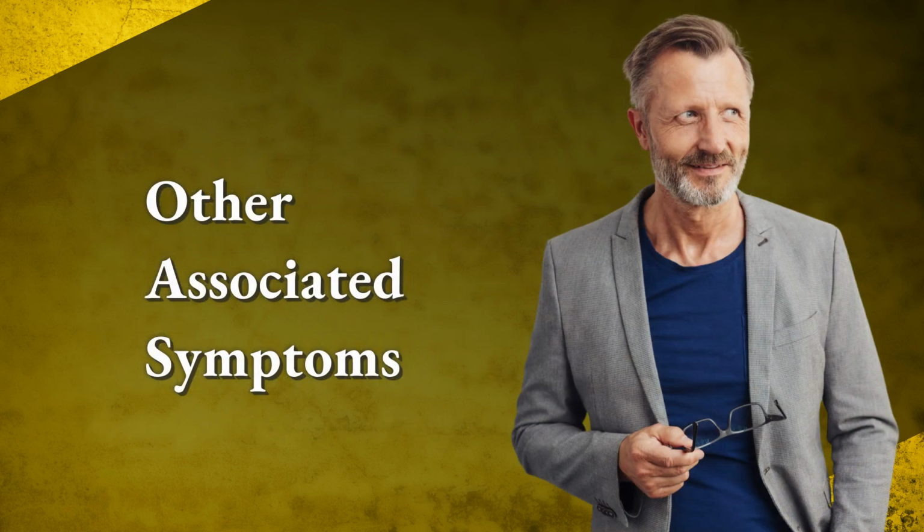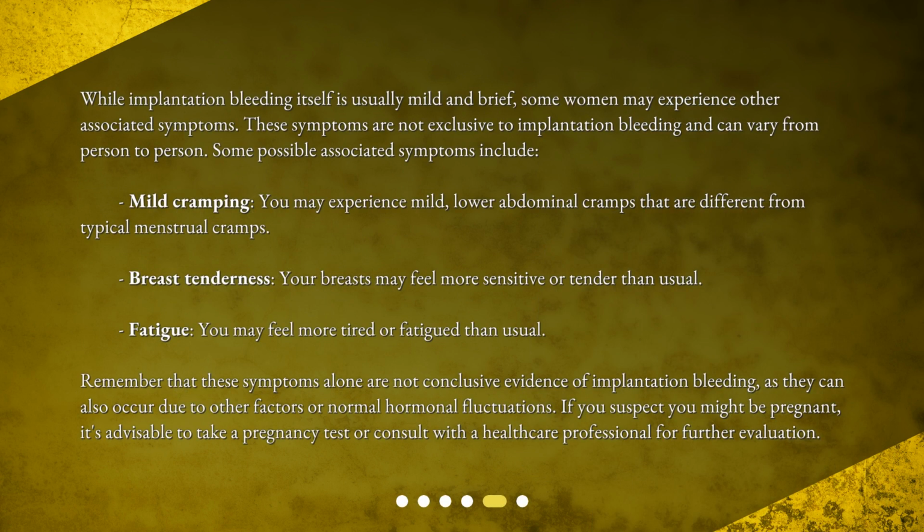Other associated symptoms. While implantation bleeding itself is usually mild and brief, some women may experience other associated symptoms. These symptoms are not exclusive to implantation bleeding and can vary from person to person. Some possible associated symptoms include mild cramping. You may experience mild, lower abdominal cramps that are different from typical menstrual cramps. Breast tenderness. Your breasts may feel more sensitive or tender than usual. Fatigue. You may feel more tired or fatigued than usual.